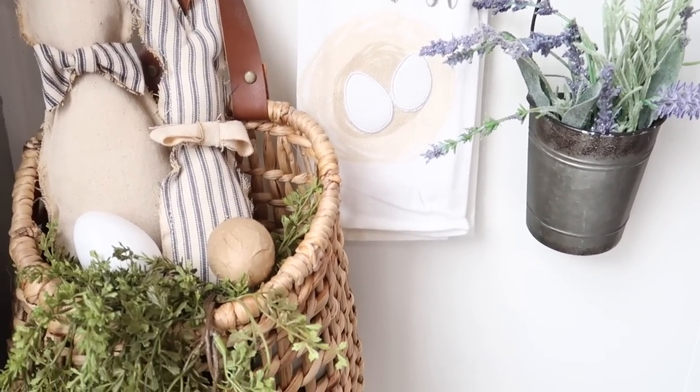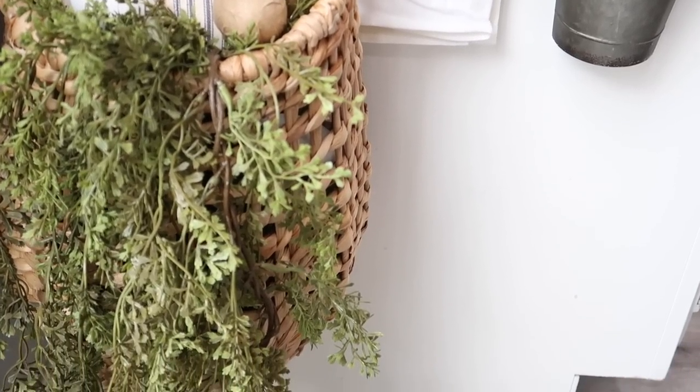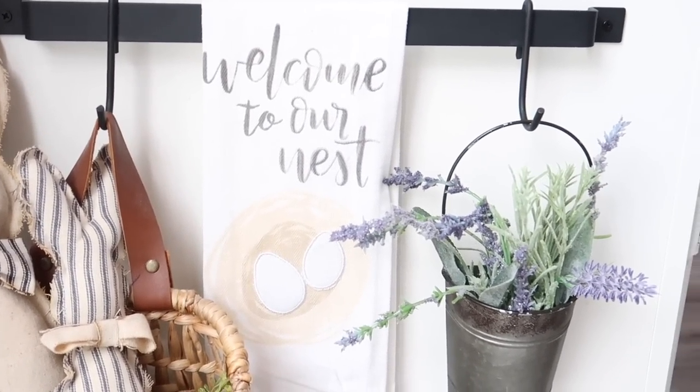got from Etsy, a hanging basket that came from Hobby Lobby with some greenery that also came from Hobby Lobby. I have this all around my house. The kitchen towel came from the Target Dollar Spot a couple years ago.